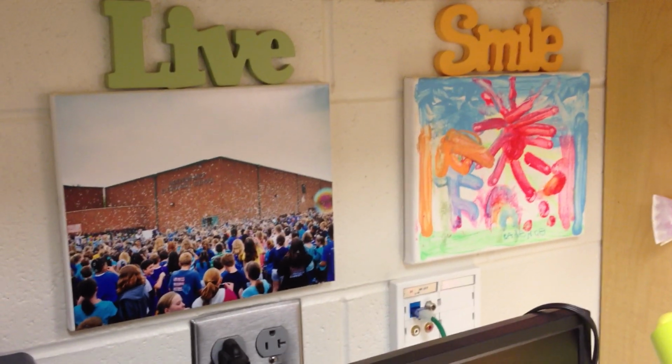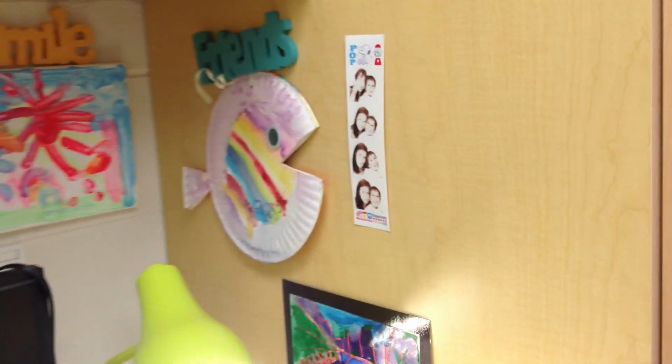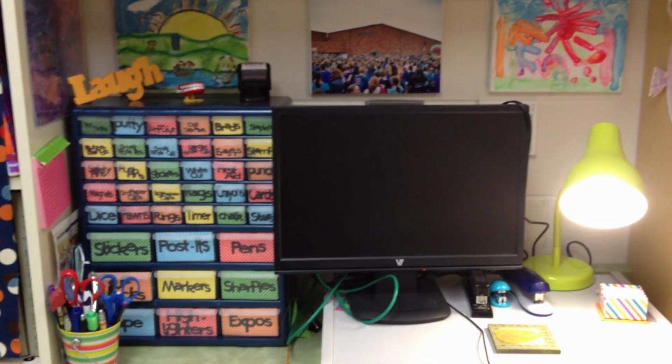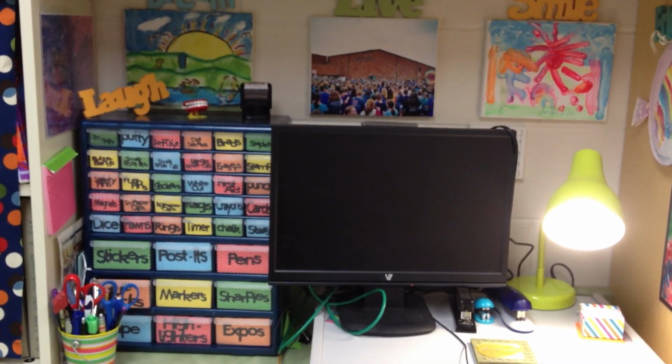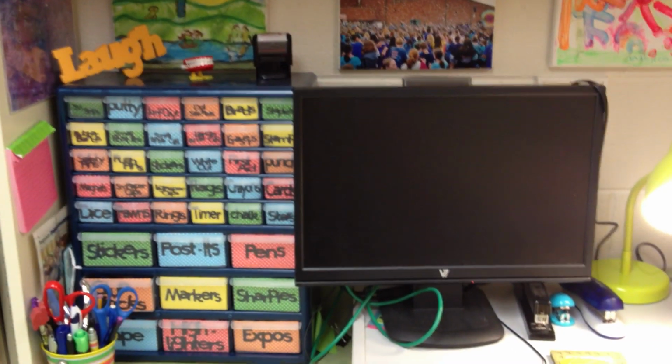Paintings from speech graduates and bubbles for autism programs that we've done, a fish that my daughter had made, and pictures of my son and I. So I try to keep that with some, I'm very sentimental, so I surround myself with as much love as I can to get through the less desirable parts of our job.